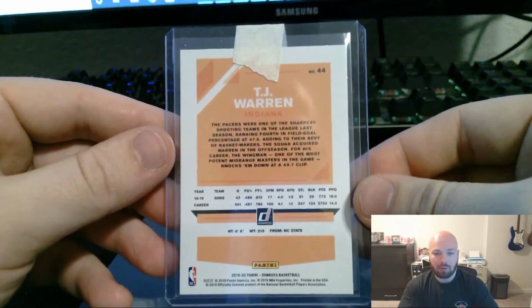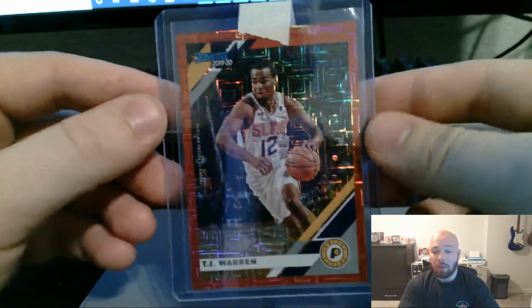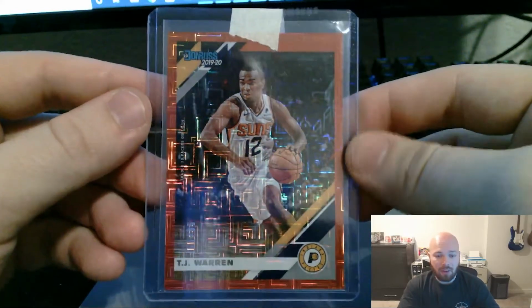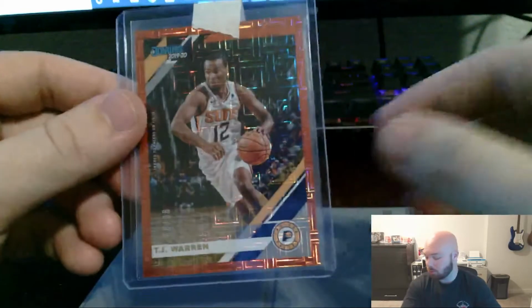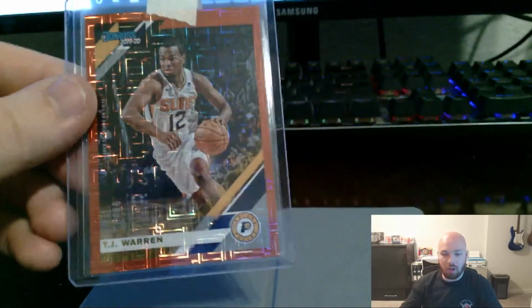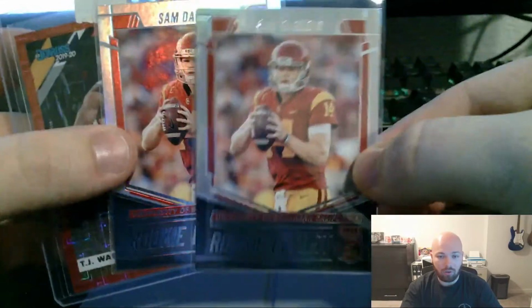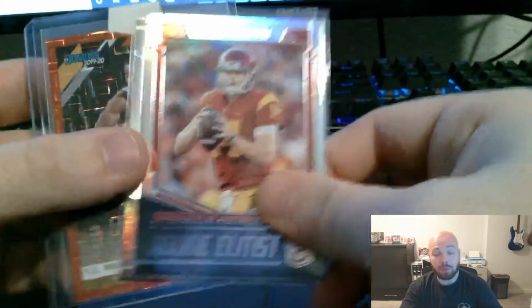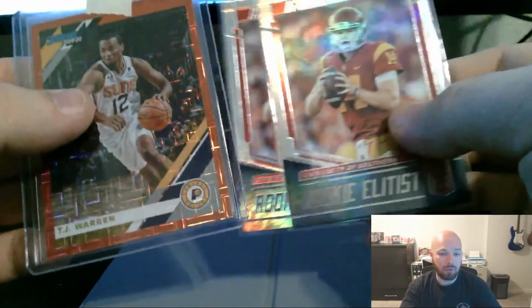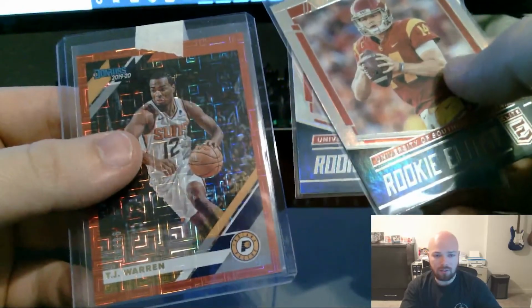We're looking to make our profit margin off of this. I got this card for 99 cents. I wasn't expecting to pick this up for that price, but I was the only bidder on the card, and the seller was true to his word. So we'll also put up these Sam Darnold Rookie Elite Donruss Elites in his college uniform and see if we can pick up any kind of profit on those as well. And if we can, we'll be in pretty good shape for the next flip.